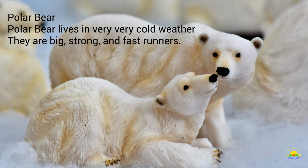Polar bear. Polar bear lives in very, very cold weather. They are big, strong, and fast runners.